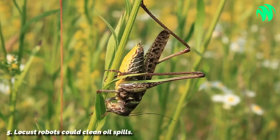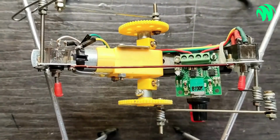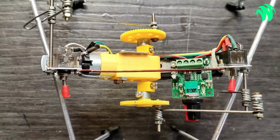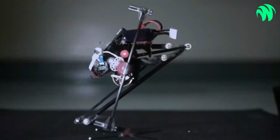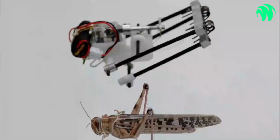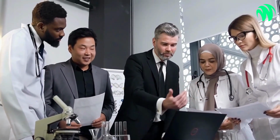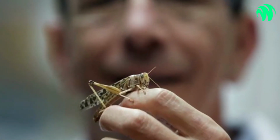Number 5. Locust robots could clean oil spills. When would it be beneficial to have a plague of locusts? When it's made up of small robots that can jump really high and were built in the Holy Land. A group of zoologists and mechanical engineers have developed a robot that can jump 11 feet in one bound, while also covering a horizontal distance of 4.5 feet in a single bound.